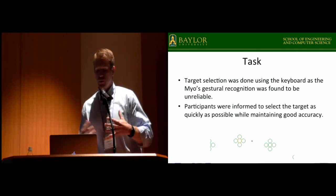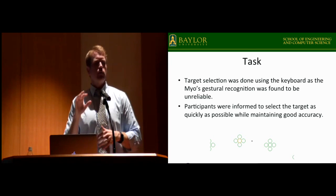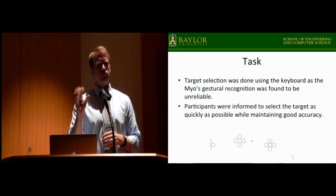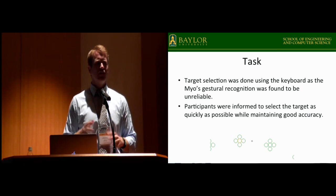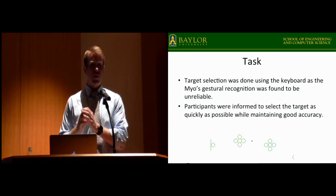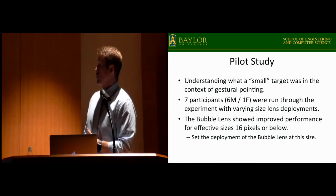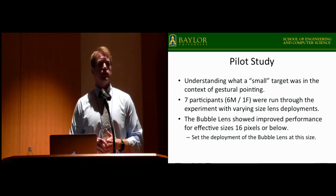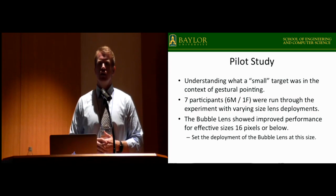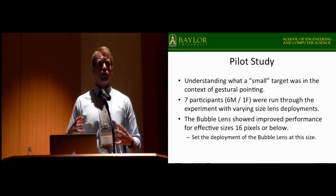Now, the target selection was done as the keyboard gestural interaction, where we used the space bar to do actual selection, since the Myo gesture itself to do selection was deemed to be unreliable, specifically when hitting really tight, smaller targets. For the most part, we had to do a pilot study in order to identify what a small target was considered, because on a mouse, a smaller target is going to be much smaller, much tighter than when you are talking about gesture.